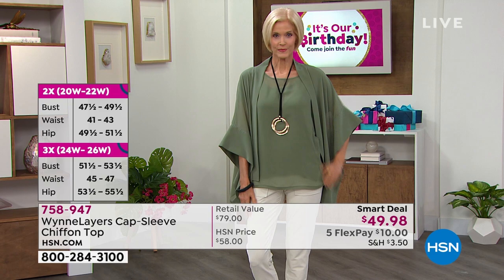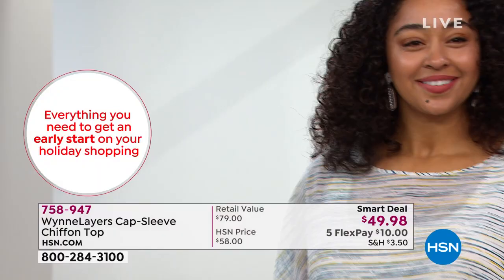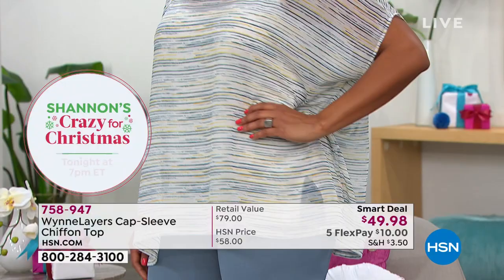So go on to hsn.com and take a look. For example, the blue that Kenya's wearing, my darling, I love paired with the blue pant that she has on, which I think is our rayon span. I'm not sure, but I'm pretty sure, looking at it from here in Colorado, I think that's what she's wearing.